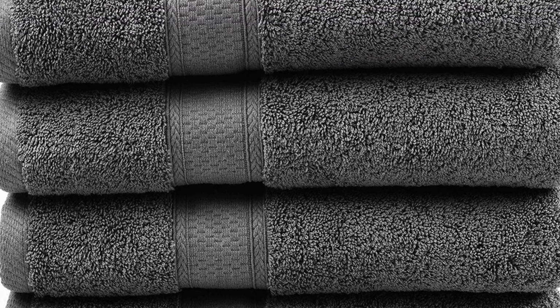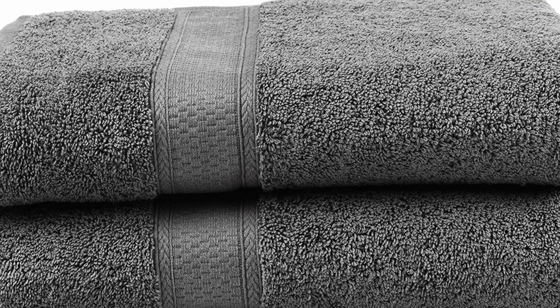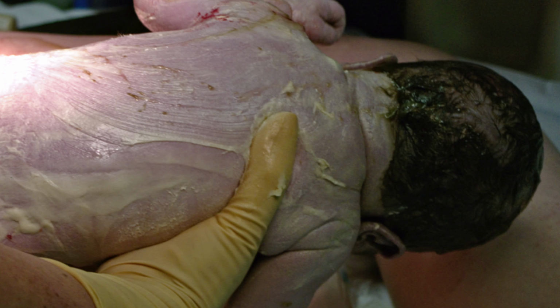One of the tips that I have for you is when you are having a home birth, you're going to want at least 4 towels nearby. You can have more, but at least 4, because you'll be very surprised how quickly your towels will be soiled or full of meconium or vernix or water.